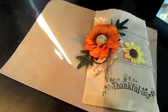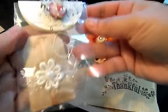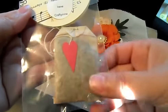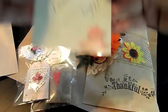You make the cutest little bags. Oh, this is pretty. Look at that. The packaging is so pretty. Handmade by Irene, Crafty Irene. Oh, I love that little heart. That is so pretty. Little notes in here. Not tea, they're lavender sachets. Oh, okay, so you put these in your drawer and they smell pretty.